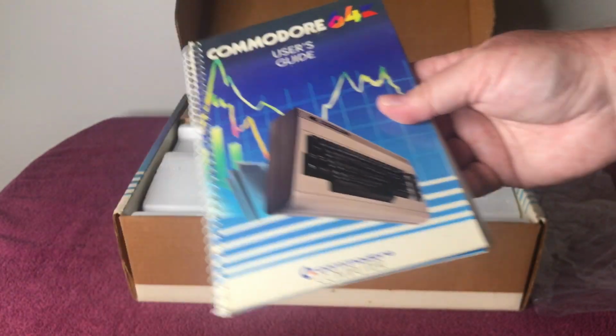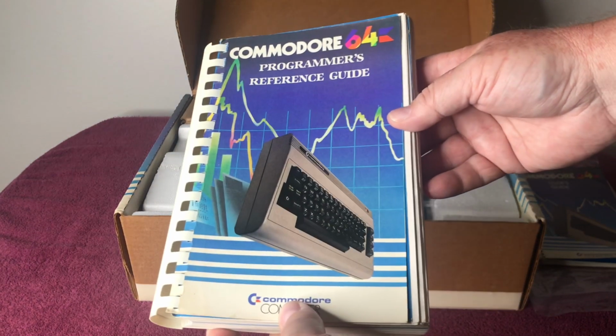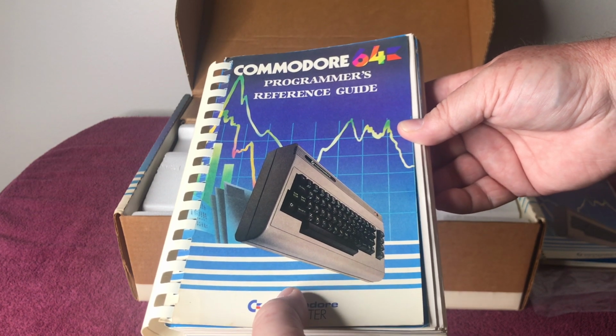But yeah, so user's guide. I also have a programmer's reference guide. This did not come with the machine, but this was something that I picked up or a family member got for me, I don't remember.